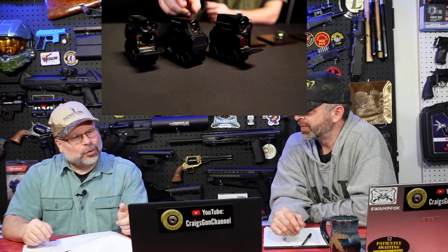Not the exact first. Steiner makes one. But this is a little different in how they're executing it. This will run as just a regular red dot, or you can turn on the night vision or the thermal, depending on which model, and then you get a night vision or a thermal image. It's a digital night vision too, so you can actually use it during the daytime or subdued light. You're not going to burn out a tube.